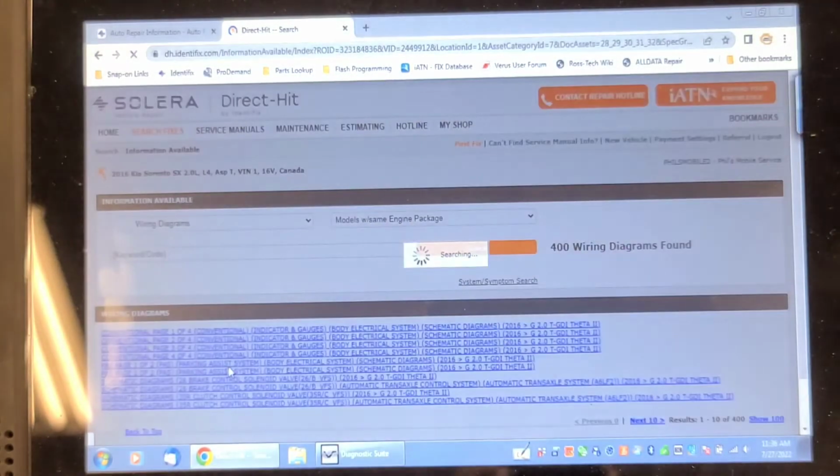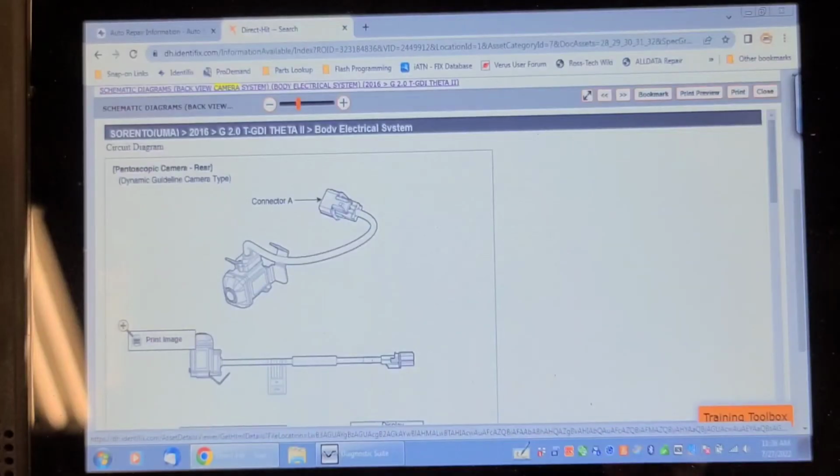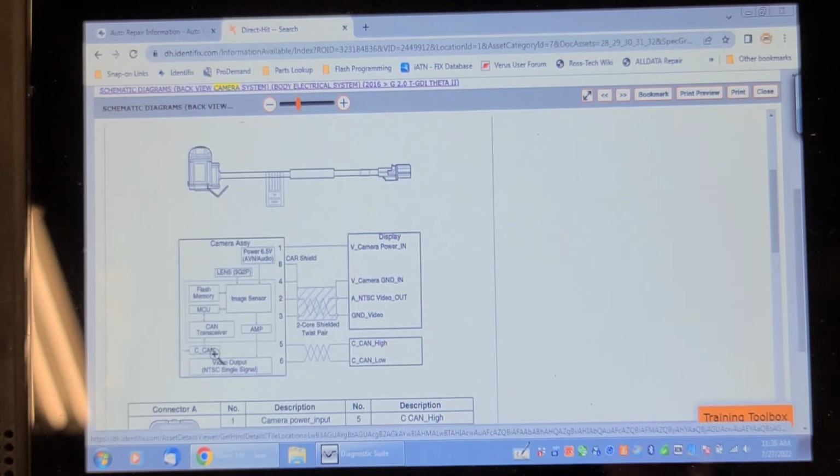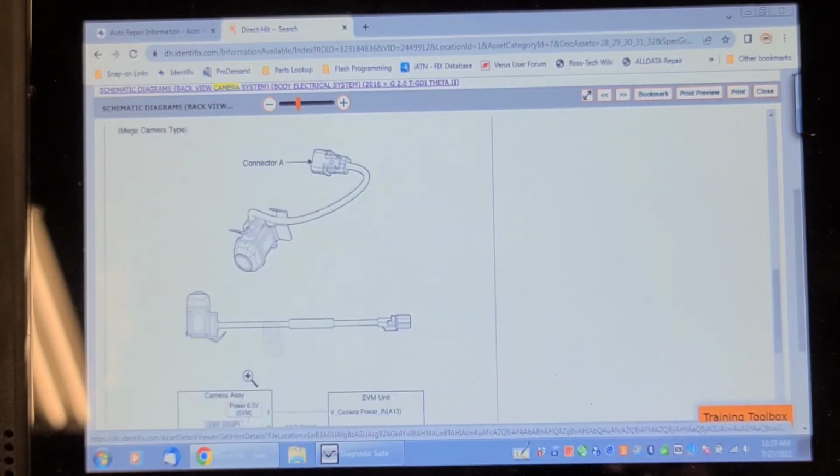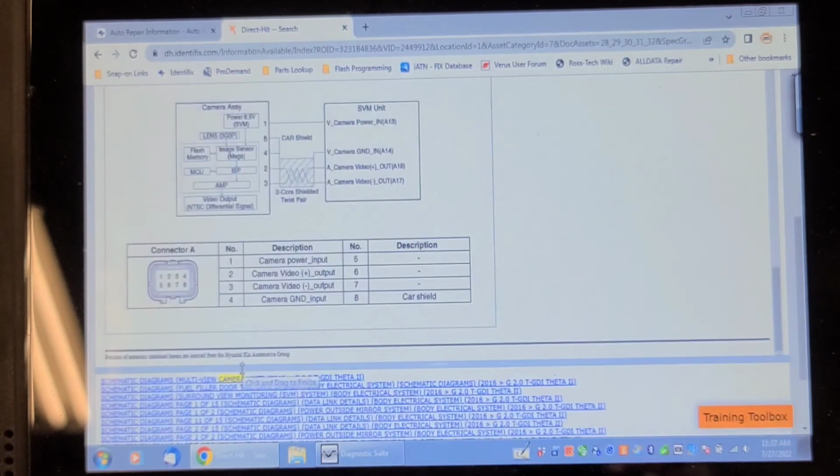I'm going to have a quick look at the wiring diagram. Well, there's a picture of the backup camera. It shows a connector, but interestingly it's CAN bus. Interesting. 2 core shielded twisted pair, so that's the coax cable. There's a power wire. That's the display, that's the camera assembly. And then there's CAN H and CAN L to the camera. So there's a 6 wire and 8 terminal plug with 7 terminals used in it. Nice if they gave me the wire colors.